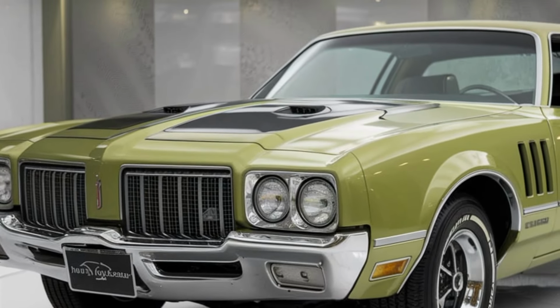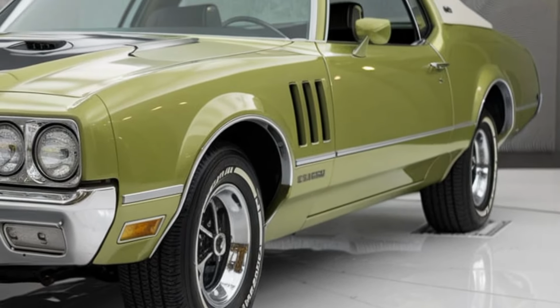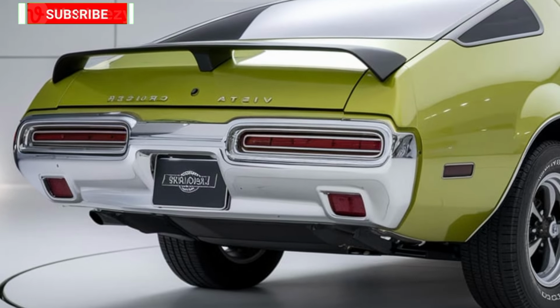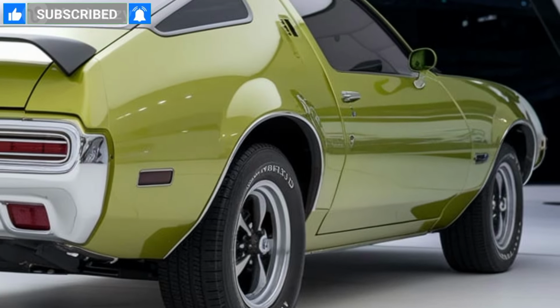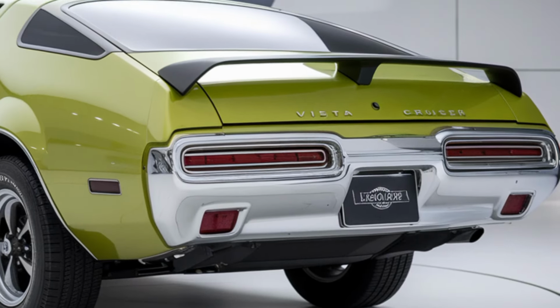Right off the bat, the 2025 GTO Judge screams attitude. Inspired by the original 1969 model, the new GTO blends classic muscle car design with modern edges. From its bold front grille to the pronounced hood scoops, Pontiac stayed true to the Judge's roots but added a fresh twist. The Judge badging is back in all its glory, stamped proudly on the fenders. And just look at those quad exhaust tips and retro-styled rear spoiler, a perfect nod to the muscle era.